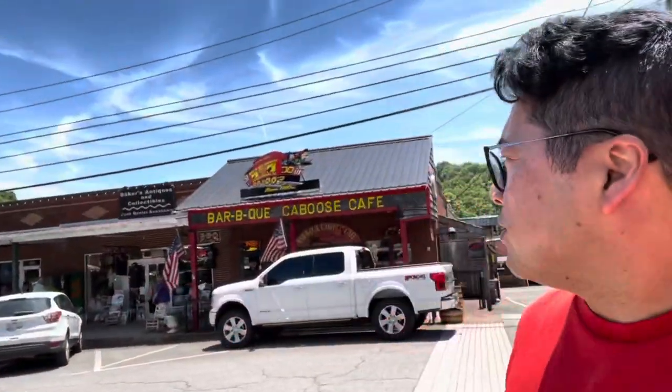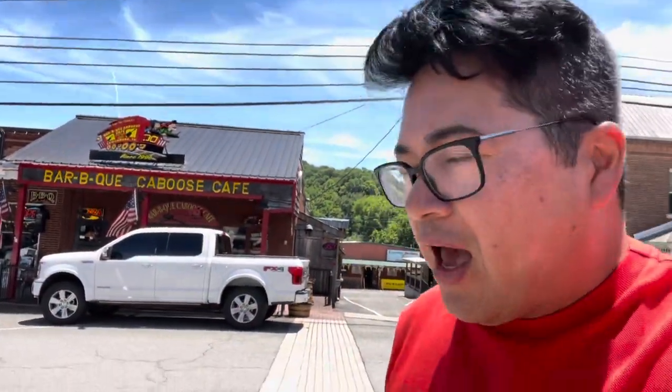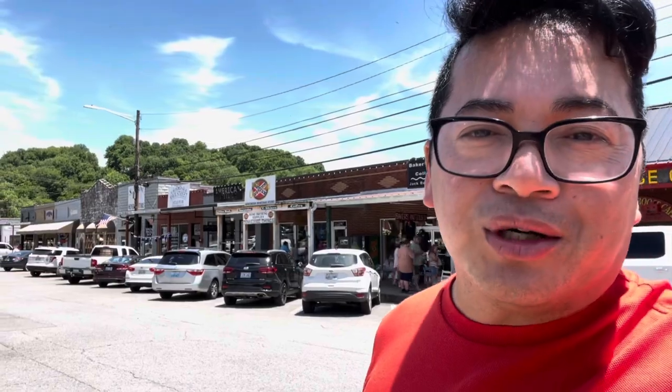Okay, so we are literally just minutes up the road from the Jack Daniel's Distillery where we sampled all those whiskeys, and now we're in quote unquote downtown Lynchburg. It's just a little square. It's kind of a cool little town to walk around. We are going to have some lunch really quick at Caboose BBQ right behind me, and then we'll check out the general store and everything else around this square that they call downtown Lynchburg.